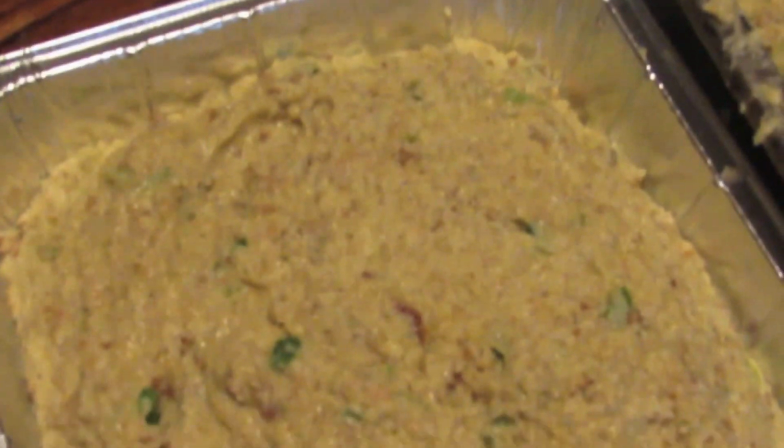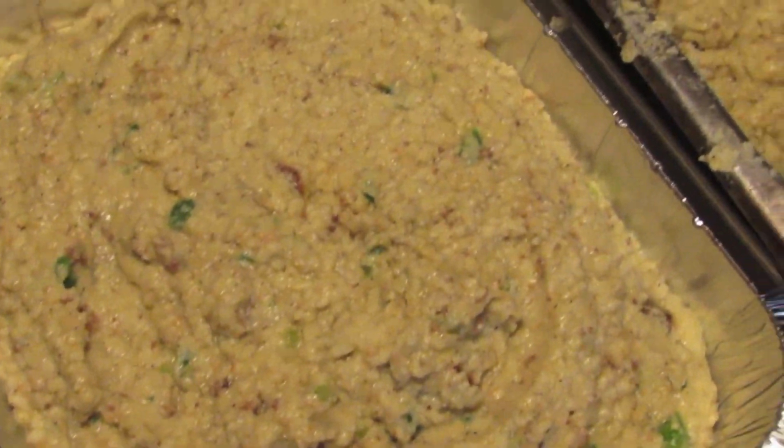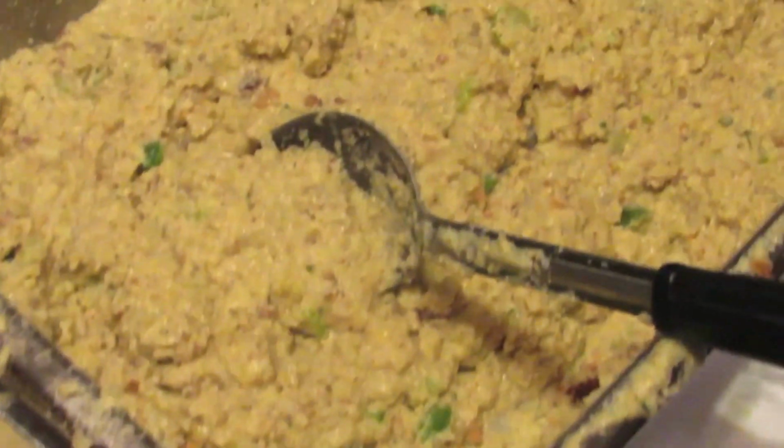Guys, I almost forgot. She's finished with them. This is the consistency. Now we're just filling our pans, as you can see, transferring it into the pan. And we're going to go ahead and bake these off. Next time you see these, they'll be ready to go and ready to eat.